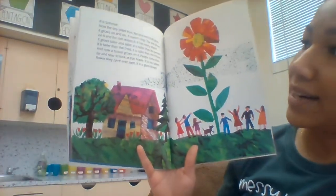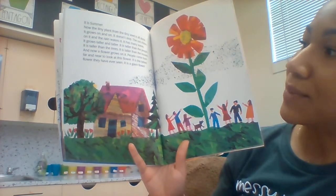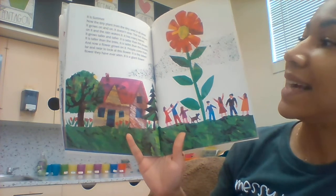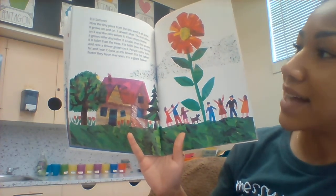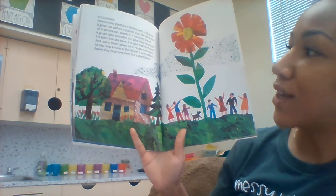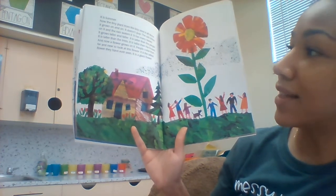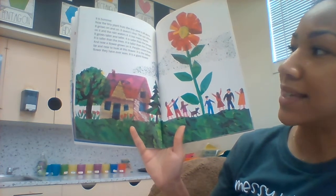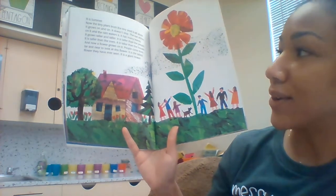It is summer. Now the tiny plant from the tiny seed is all alone. It grows on and on. It doesn't stop. The sun shines on it and the rain waters it. It has many leaves. It grows taller and taller. It is taller than people. It is taller than the trees. It is taller than the houses. And now a flower grows on it.